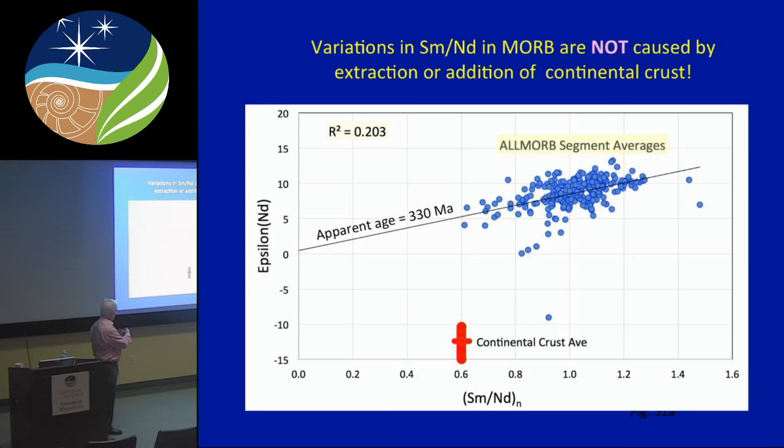For example, here, if we plot the isotopic composition of neodymium in mid-ocean ridge basalts, and these are averages of actual mid-ocean ridge segments in a compilation by Gale and Langmuir, published just a few years ago. So this is globally representative, and there are a few outliers here, but by and large they form a pretty strong correlation with an apparent age which probably has no real meaning, but nevertheless it's not a very old thing here. And you plot the average continental crust on here, which might be somewhere between -10 and -15, a samarium-neodymium ratio of something like this. You see no indication that those two things are related to one another. So it's not clear that the extraction or the feeding back of continental crust has all that much to do with the actual isotopic composition of that mid-ocean ridge basalt source reservoir.